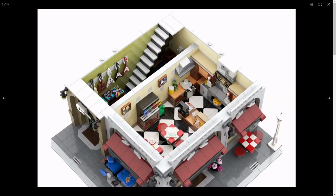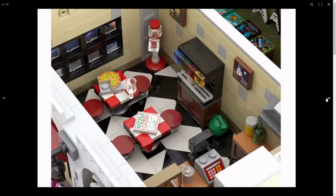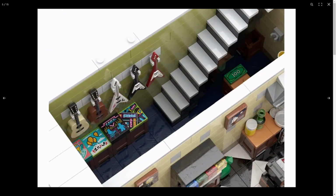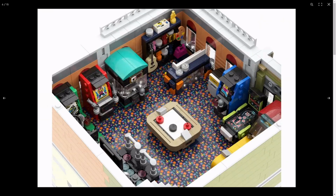The pizzeria inside, I'm not too fussed. It looks great, really nicely detailed. But it's the arcade section which really blows my mind. I think it's absolutely brilliant. You have these guitars on here, which I think is really cool. But when you go upstairs to the arcade area, it just looks absolutely fantastic, very reminiscent of the 80s and 90s arcades. The floor looks just amazing.